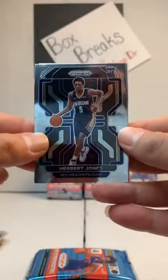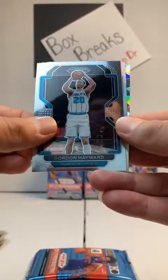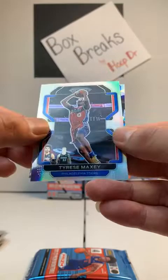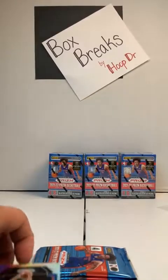Herbert Jones, here you go, Pelicans, rookie card. Gordon Hayward, Hornets, silver, still not a rookie. It's another good second-year player, Tyrese Maxey, Sixers. Cracked Ice, Marvin Bagley, Sacramento.